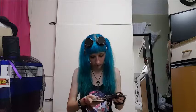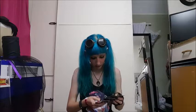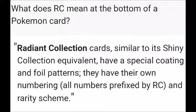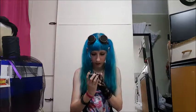I just noticed something. They actually say when they're rare, I think. Because it says RC, and that's it. It's got an out of. 13 out of 32. Oh, that's got a little bow hanging there. Oh, and this one's got a little book and a bow hanging there. It's number 26 out of 32. Good pull. Good pull. I'll put that in my tin.